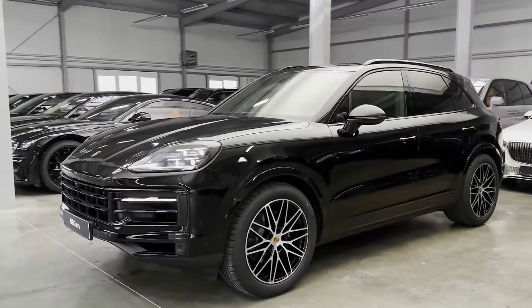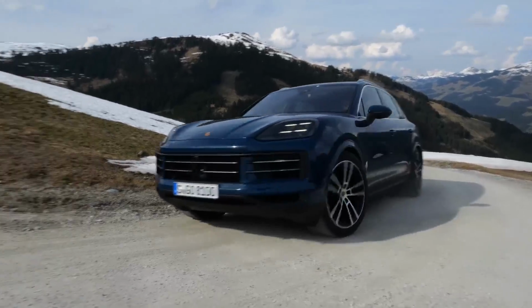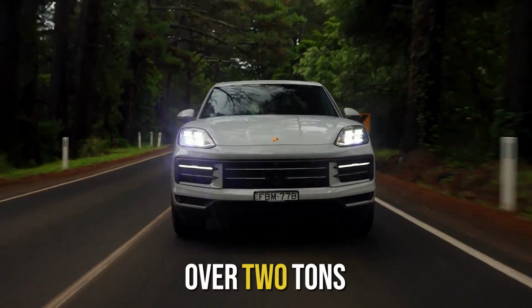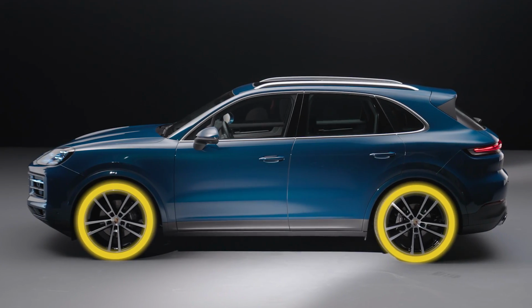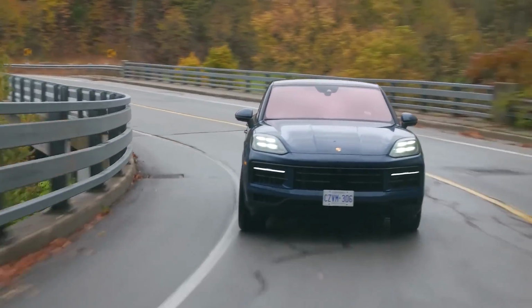While the Cayenne might be down on power, it's not out of the race just yet, because its handling is simply sublime. The Cayenne weighs over 2 tons, but thanks to Porsche's genius four-wheel drive system, it maneuvers like a hatchback, making both cruising and harder cornering easy.